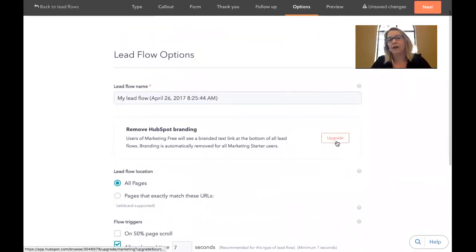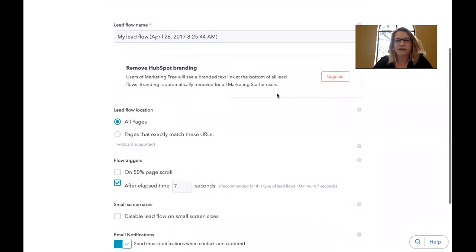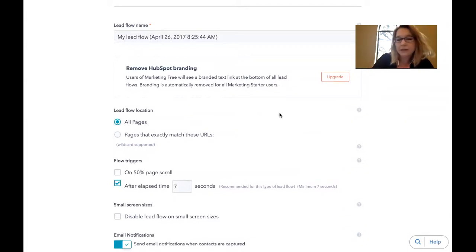You'll see they always provide the upgrade options here. So if you start using this, you like it, and you want to upgrade, remove the HubSpot branding, you can totally do that. I think they actually have nonprofit pricing that you can probably get too. But their starting subscription, I think, is pretty reasonable as well, at like maybe $50 a month or something. Don't quote me on that.